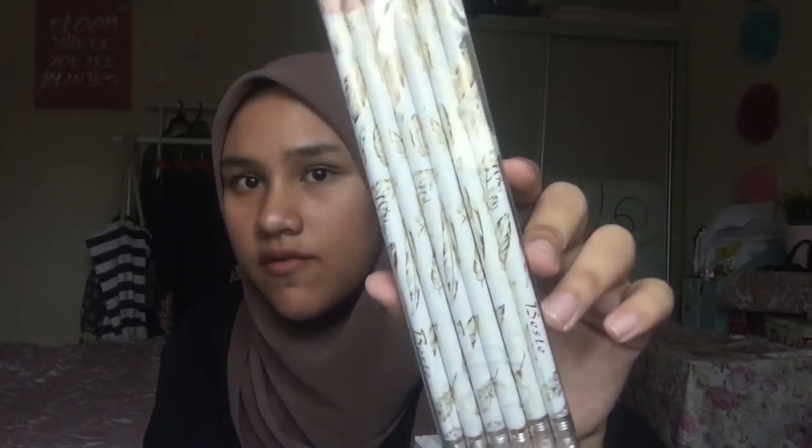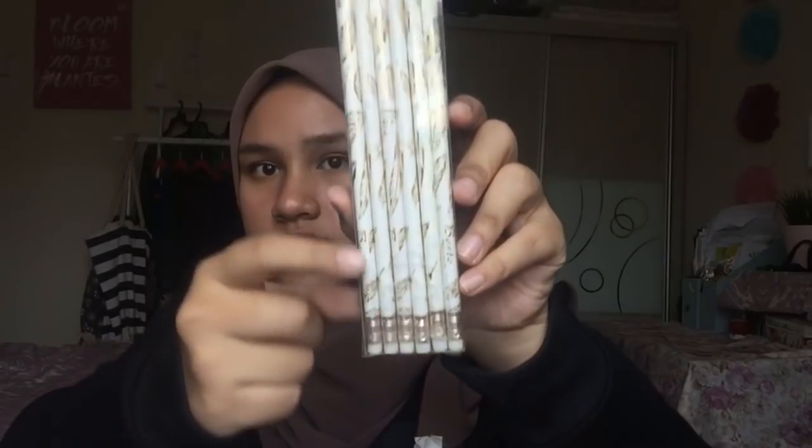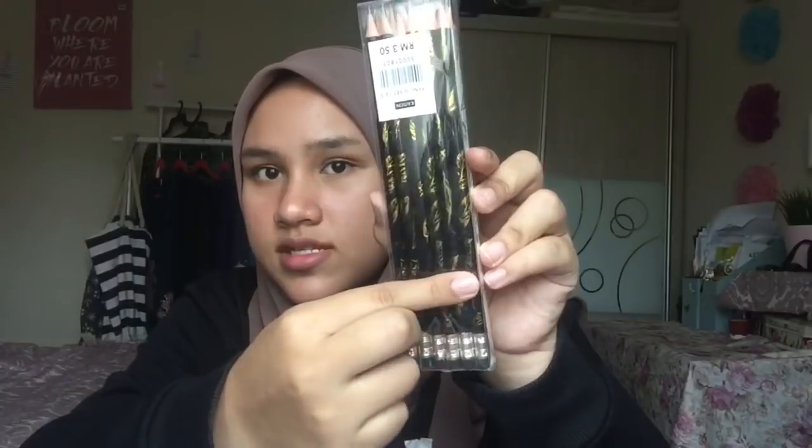So the next thing I got from Kaisuan is these pencils. Honestly, I don't really think I'm gonna use this many pencils, but I just bought them because I think they're cute and pretty. It has gold feathers all over the pencils. This contains 6 whites, 6 blacks.